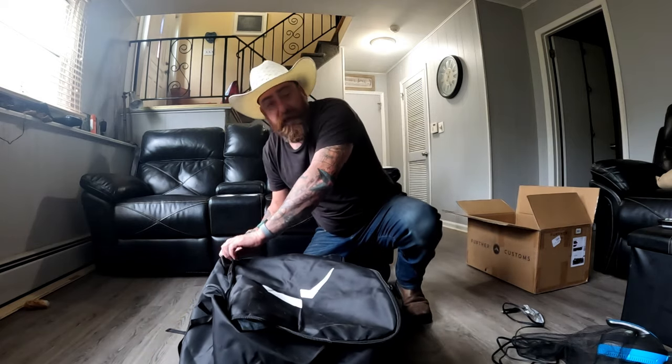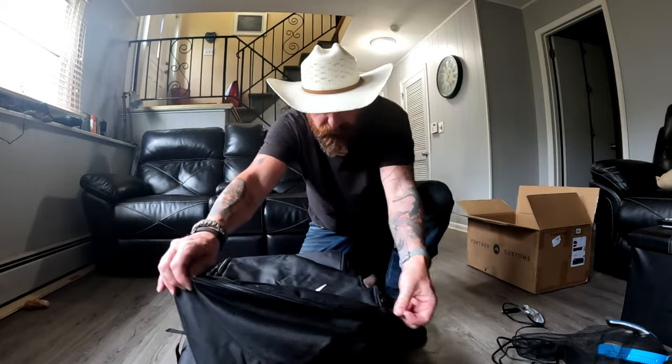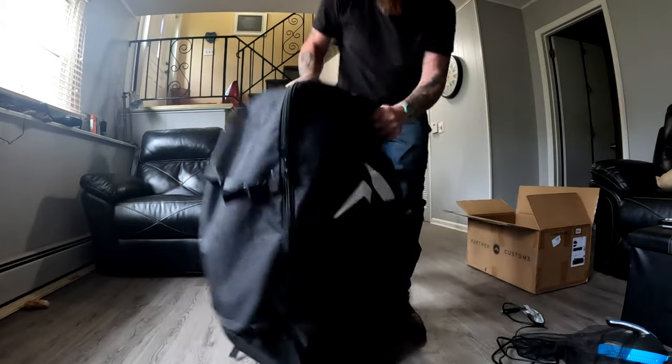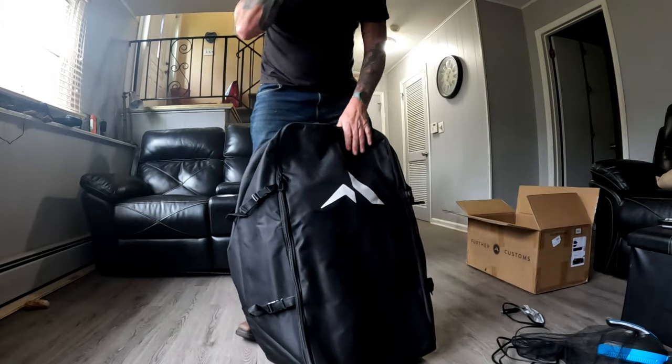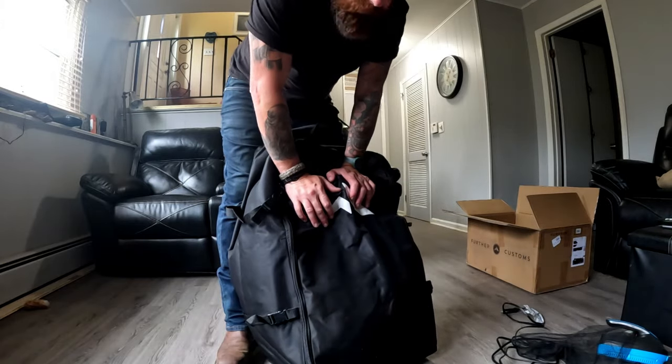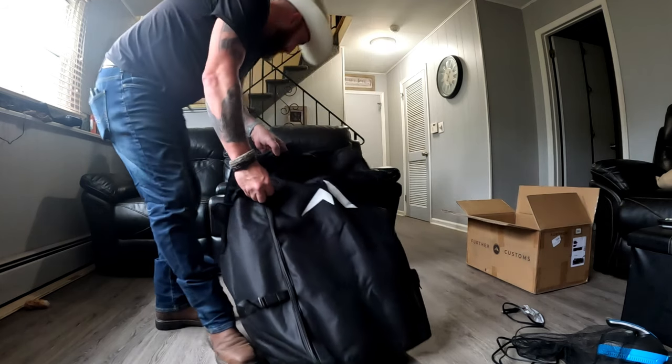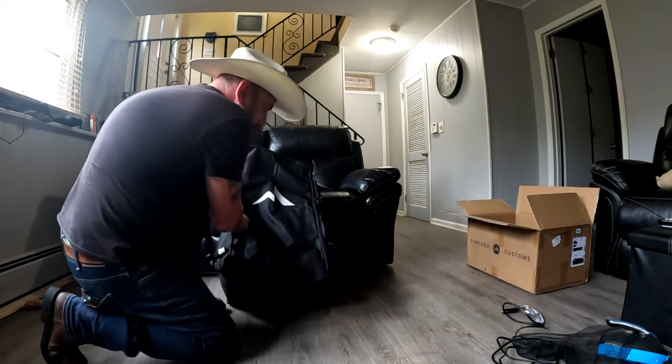Now, if you're not interested in the bag taking up space, it's a little big, but if you didn't want this bag on the boat, you could just leave these individually underneath a settee or something like that, and you'd be good to go. But I like the idea of the bag.